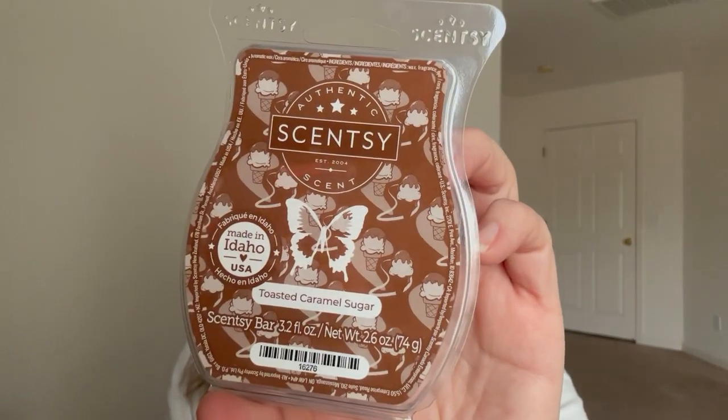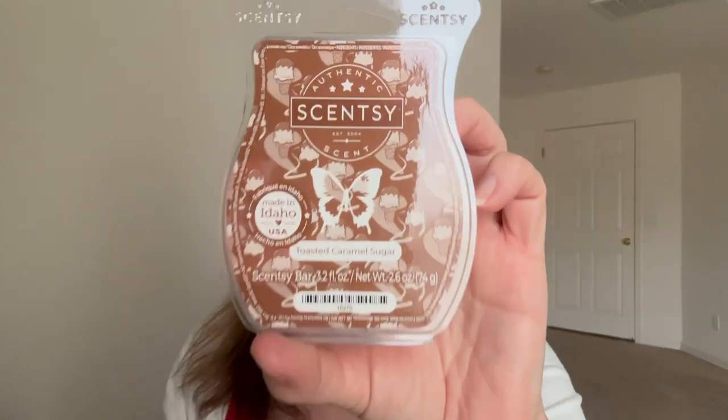Then the next one is Toasted Caramel Sugar. This one has little ice cream cones on it, so that's cute too. So this is warm milk and caramelized sugar and toffee all swirled together with the scent of silky sweet vanilla musk. Oh, wow.